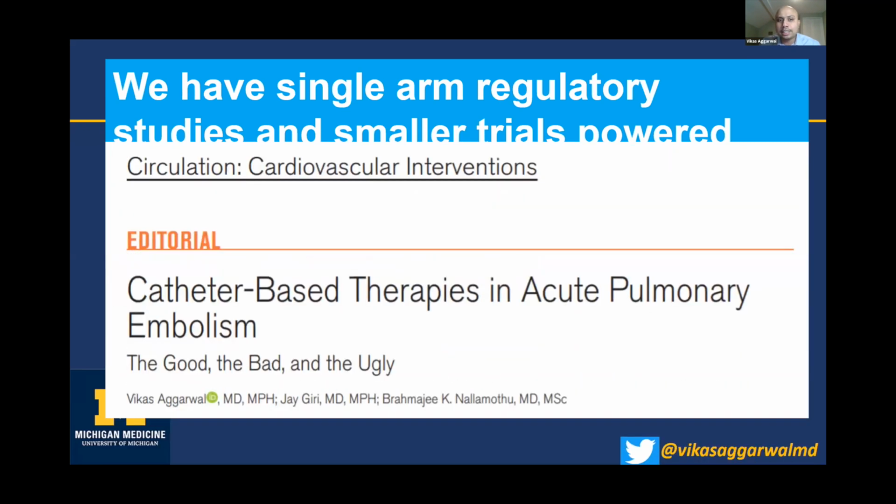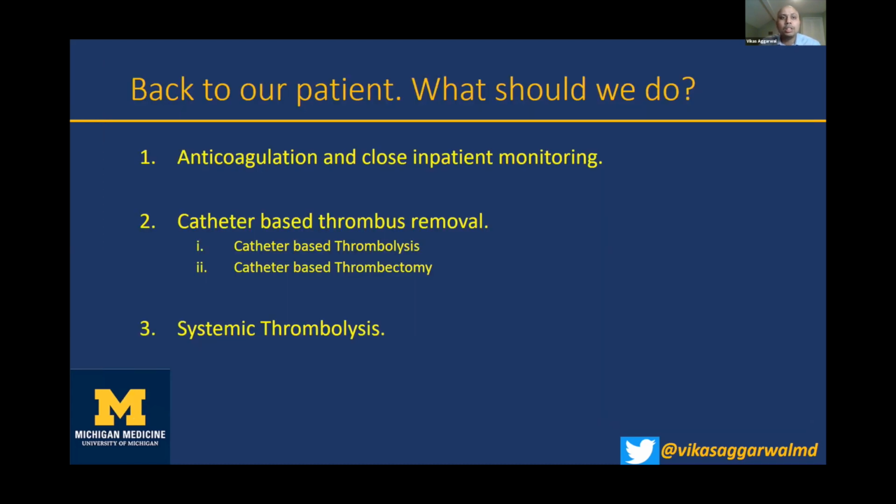For more on this, I would highly recommend, I'm clearly biased, but we wrote a brief editorial last year in Circulation about this, and it goes over the current status of evidence, the good, bad, and the ugly in this field. So back to our patient. With what we have, what should we do here?